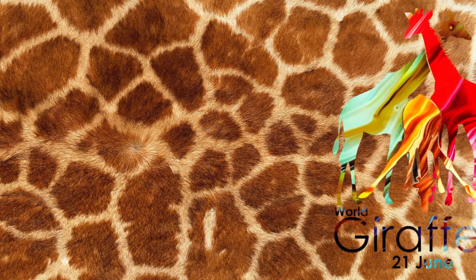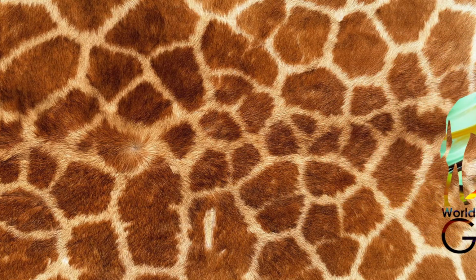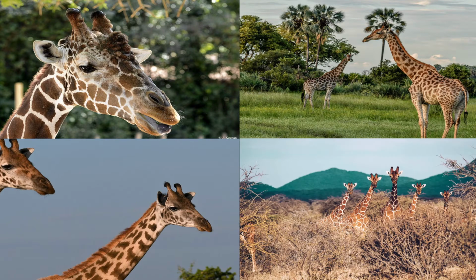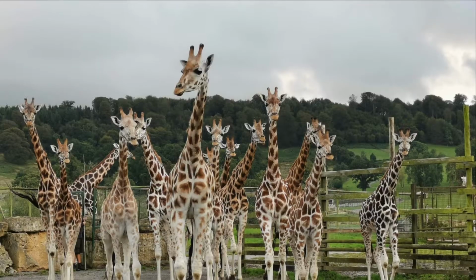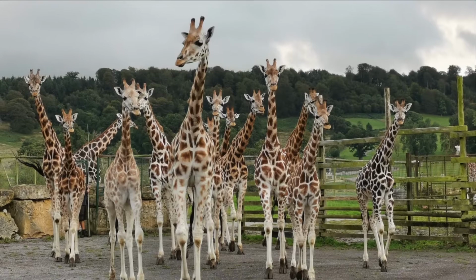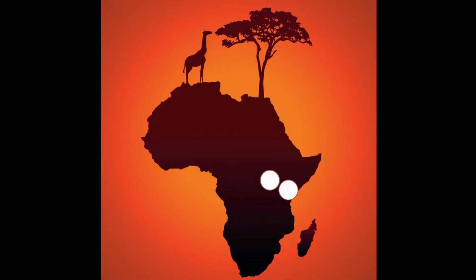So let's learn some things about giraffes. Giraffes are found widely across Africa. There are 4 species of giraffe. These are the northern, southern, Maasai, and reticulated. The northern and southern species have subspecies within them. Here we have a herd of Nubian or Rothschild's giraffe, which are a subspecies of the northern giraffe. They are commonly found in Kenya, Uganda, and Sudan.